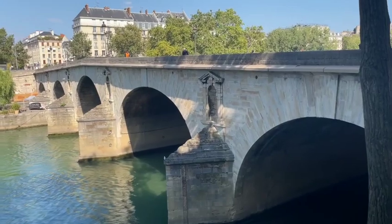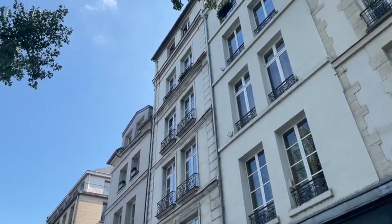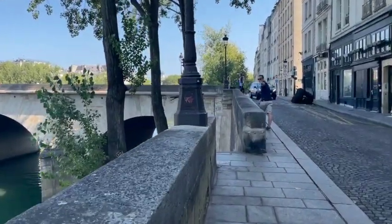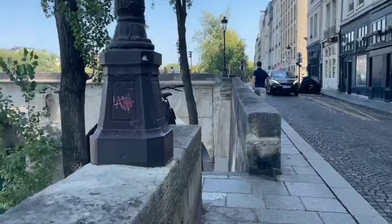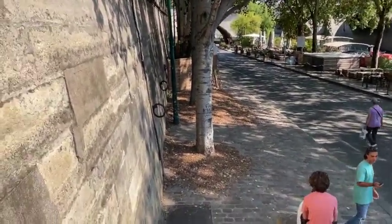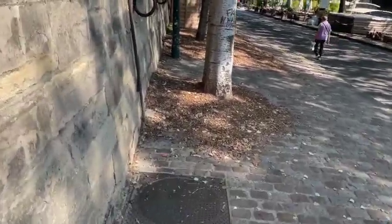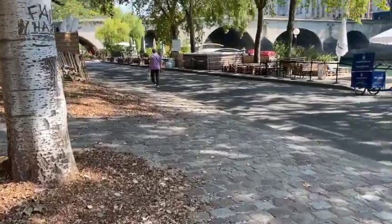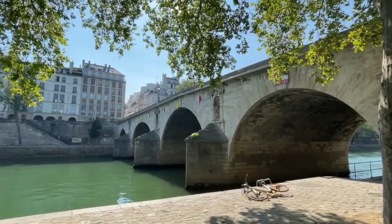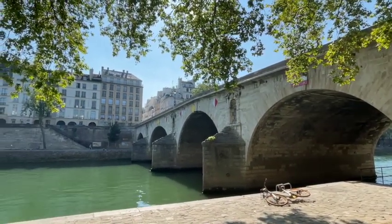How do we take it from the other side? Because these buildings are in it. All right, we're crossing the bridge. Okay. We're going down to Pont Marie now. Okay, we're staying close enough. It's definitely this one.